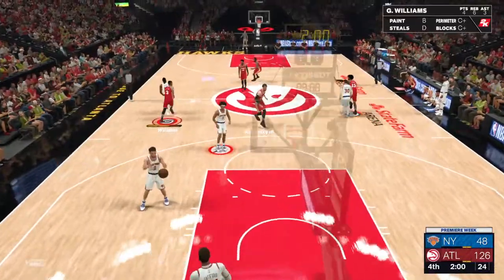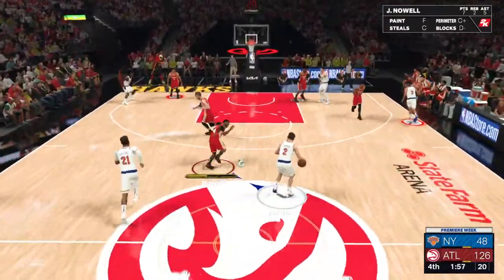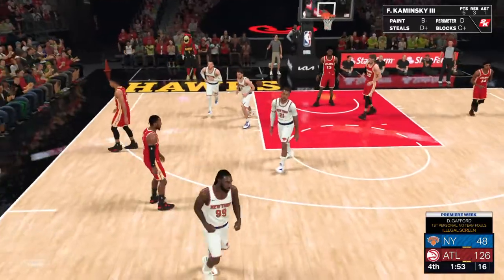Basket counts. And it gets even worse for them. I mean, he just waltzes down the lane, extending their advantage. Not good. An uncontested shot at the rim, you have to compete at all times.